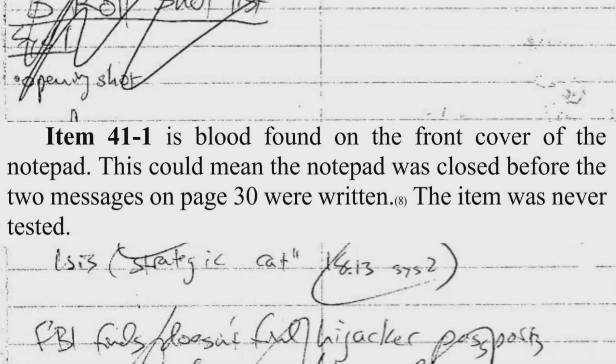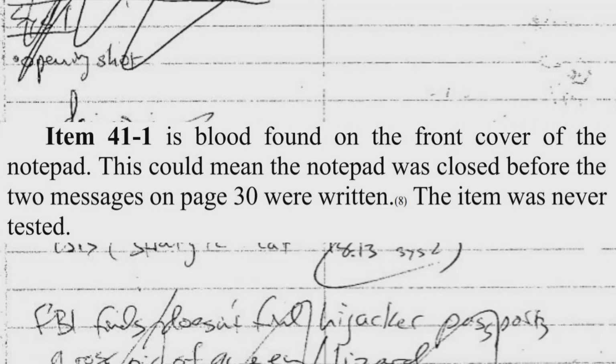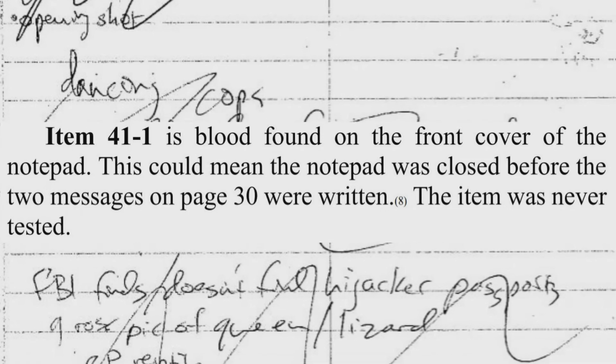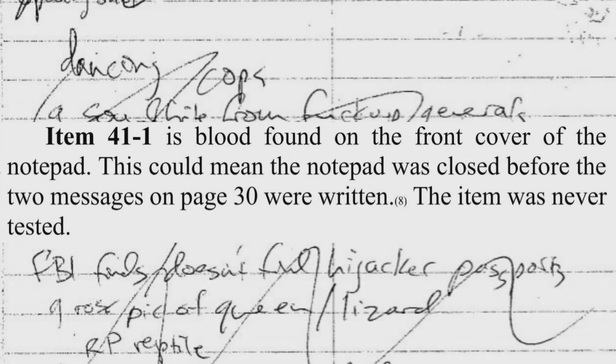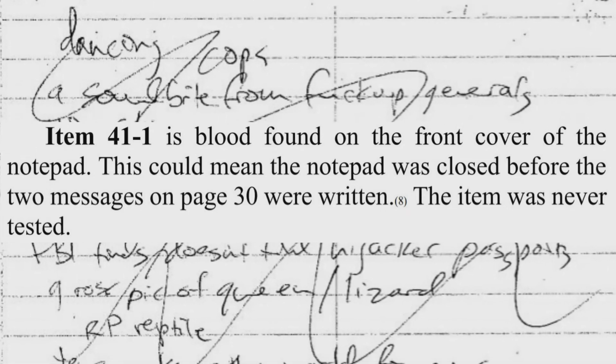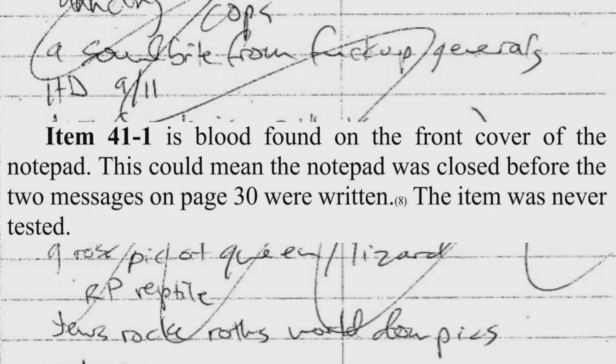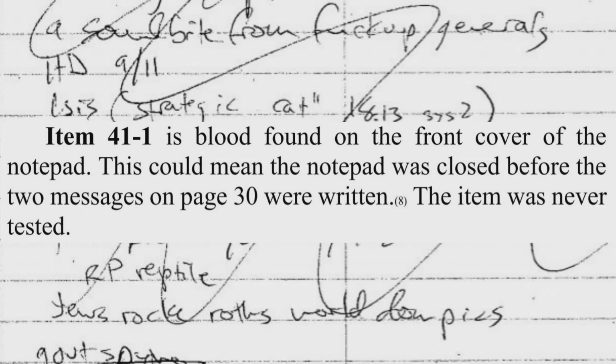Continuing on, item 41-1 is blood found on the front cover of the notepad. This could mean the notepad was closed before the two messages on page 30 were written. The item was never tested. That's huge. A big item was never tested, and so we've seen this time and time again in the details.